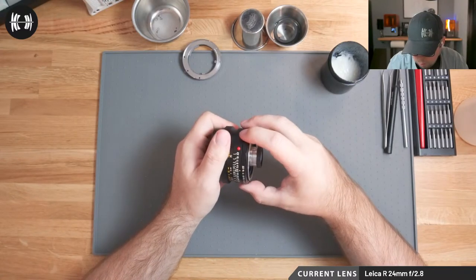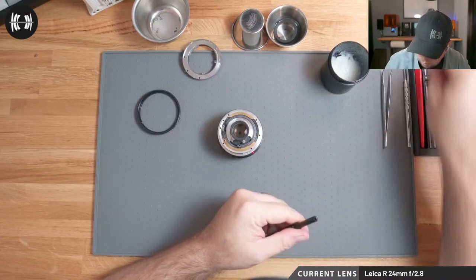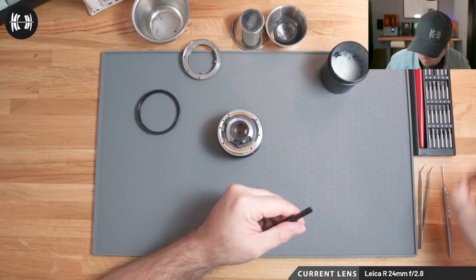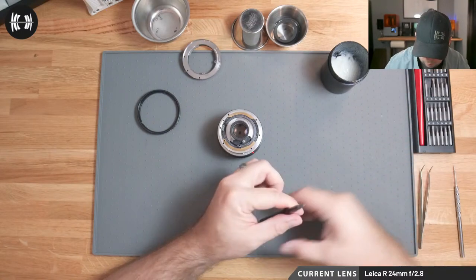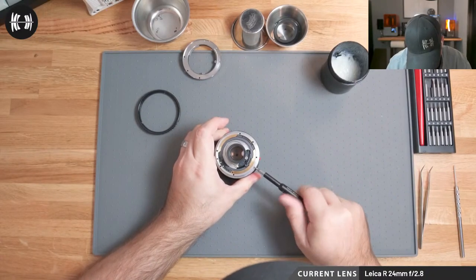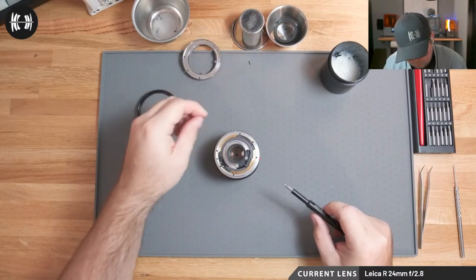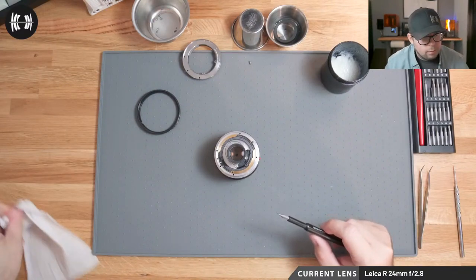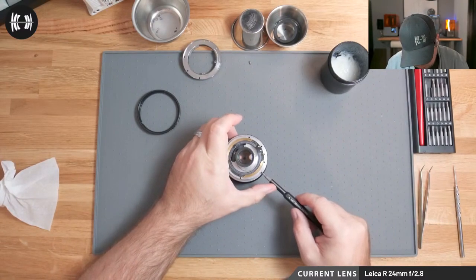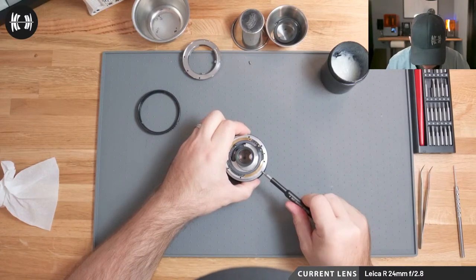Not super happy with that movement still. I think we're gonna dive a little deeper. Adam, yes, this particular lens has been cared for well, but we do see plenty that are just absolutely trashed, which is sad.